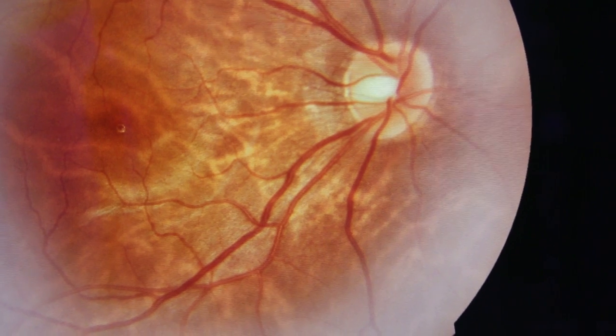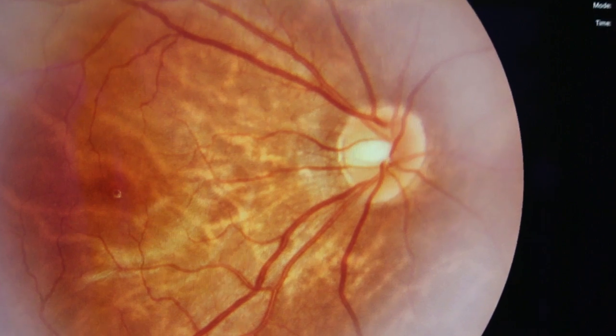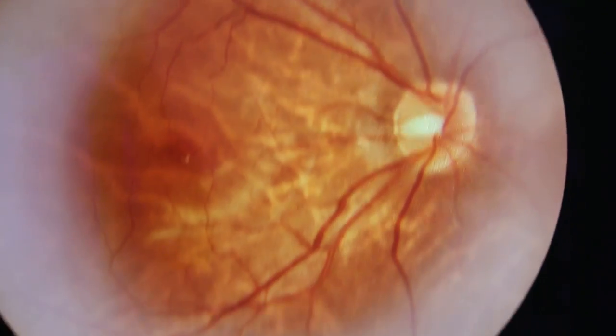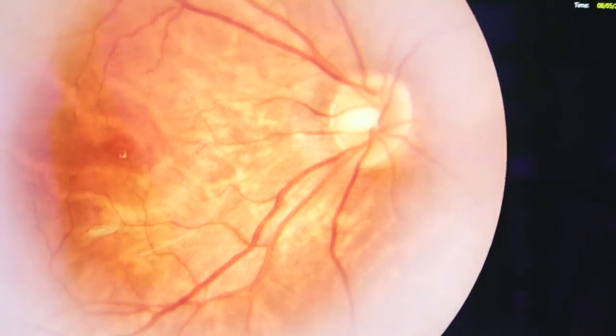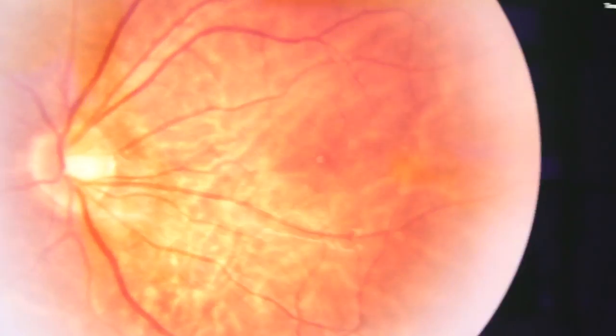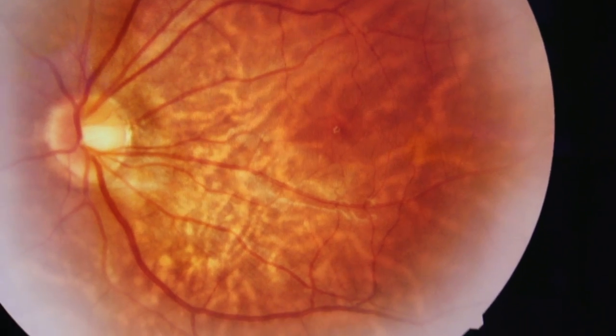The white dot is what? There's one white dot. The macula? Oh, there's a white dot. Perfect. It's the optic disc. Very nice eye. Wow. Yeah, okay. Then the left eye, eh? That's the left eye. Yep, that's the left eye.